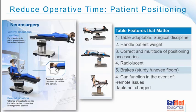Obviously, a table that's adaptable to the surgical discipline will be really great. If there's one that works well for orthopedics, spinal surgery, and gynecology, well, then that's kind of the angle you might want to think towards, depending, of course, on your circumstances. A table that can handle the weight of the patient, no matter what angle the patient is at, that matters quite a lot. A table with the correct and a multitude of positioning accessories will be very important.